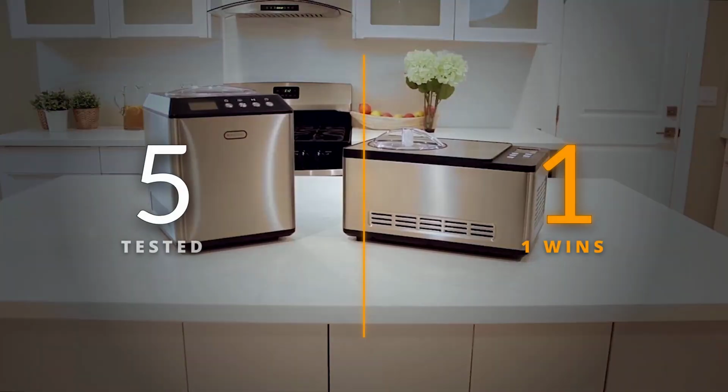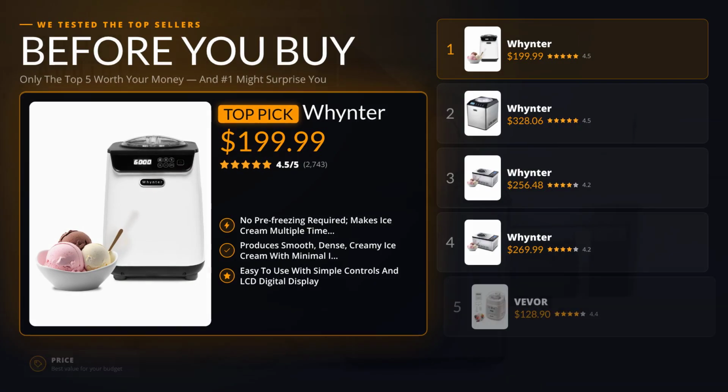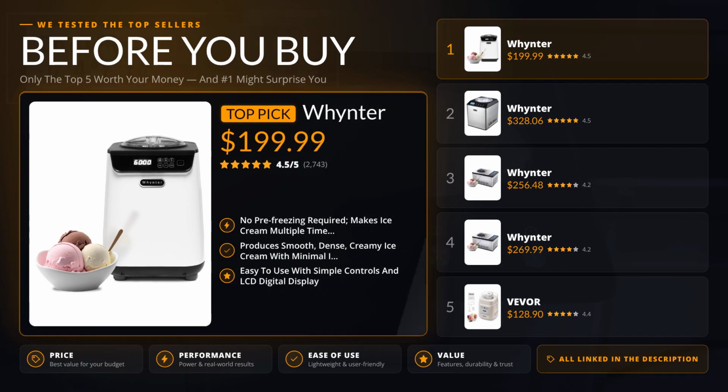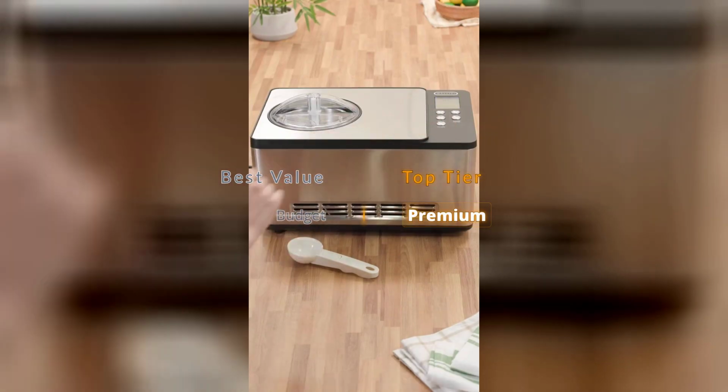Compressor ice cream makers promise no pre-freezing, no waiting. But one choice quietly doubles your cost. Here's how to avoid it. A broken compressor mid-July is a $100 lesson nobody needs.